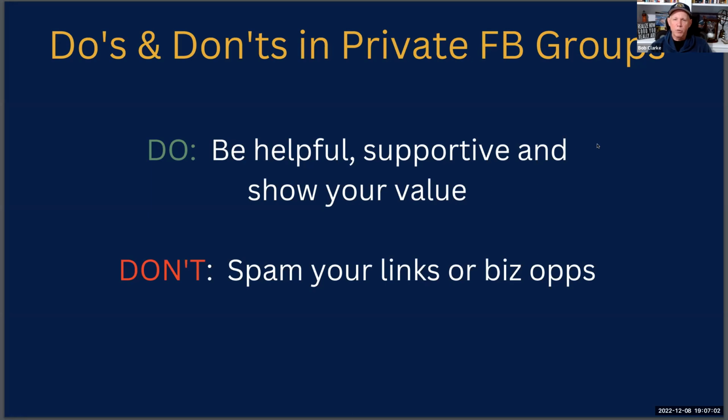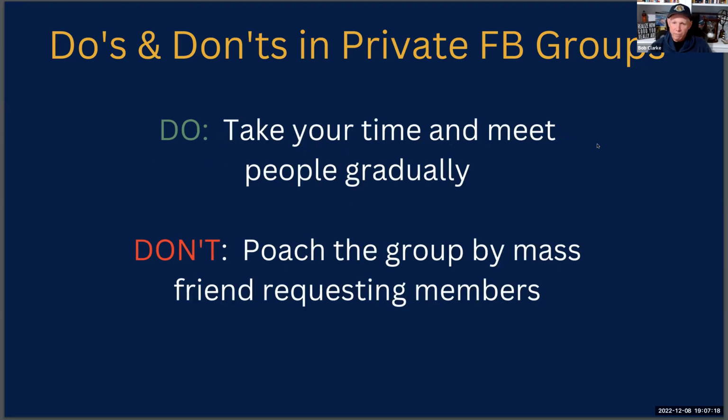Okay, so some do's and don'ts. Do be helpful, supportive, show your value, and I'm going to show you how I do some of that. Don't spam your links or BizOps unless the rules say you can do that, because that'll get you kicked out of a group very quickly. Do take your time, meet people gradually, kind of naturally, if you will.